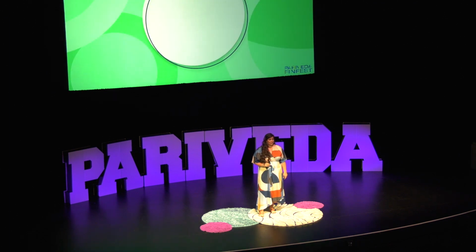To start us off, circles represent completion, wholeness, and harmony. The circle or ring shape signifies a positive emotional message. It also promotes the sense of community and unity. Things we think of with that are continuity, balance, cycle, unity, and protection.